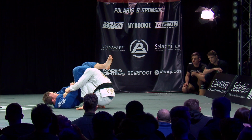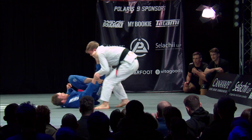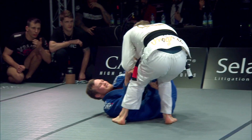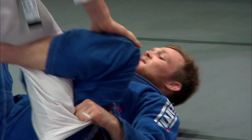Again, elevated off the mat. Brosche trying to bring that knee up on the inside to just create some space inside the legs of Langaker, and he does a good job of breaking out here. Fantastic defense from Sebastian Brosche, and he smiles at Tommy Langaker. A very fast attack from Tommy.